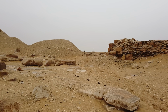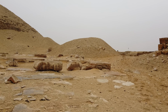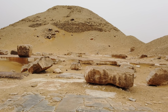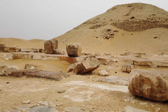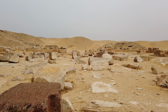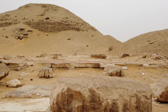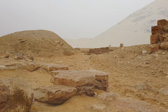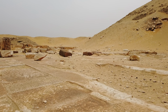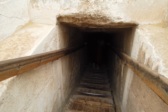Saqqara is one of the largest archaeological complexes, not only in Egypt, but in fact the world. Most of it is off limits, but we were very fortunate on this day to be able to see something I've wanted to see for years, and have only previously seen through photographs taken by some Russian experts. And again, the massive floor of travertine, which is largely intact.